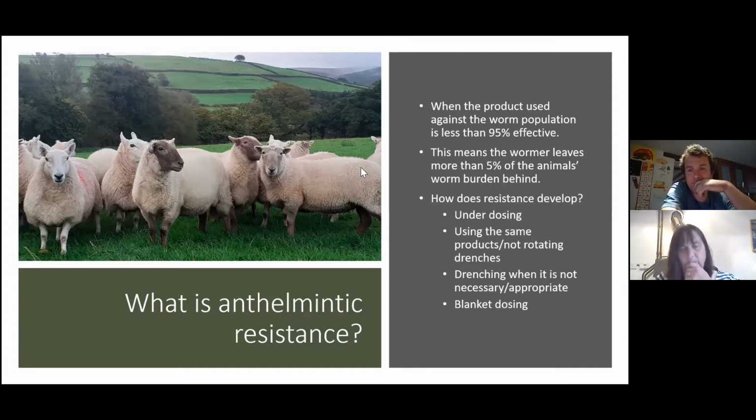Drenching when it's not necessary or appropriate. That basically means exposing these worms to doses when it's not actually beneficial to be dosing. Some farmers will fall into the category of dosing on a certain calendar date in the year, just because that's when it fits in best with their regime. Unfortunately, that might mean it's not coordinated with when the biggest pasture burden risk is there and when the lambs actually need a dose. You're exposing these worms when they don't need to be exposed.